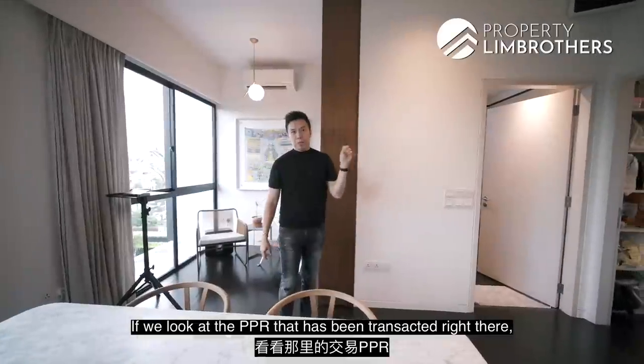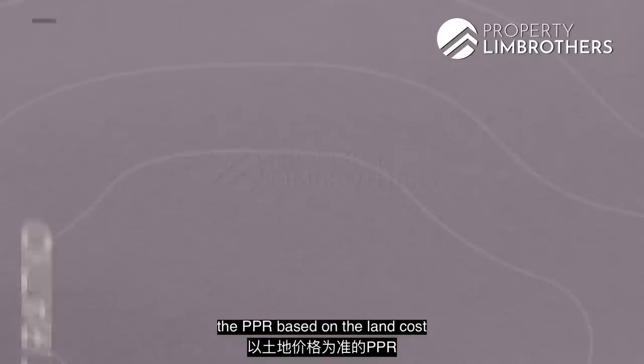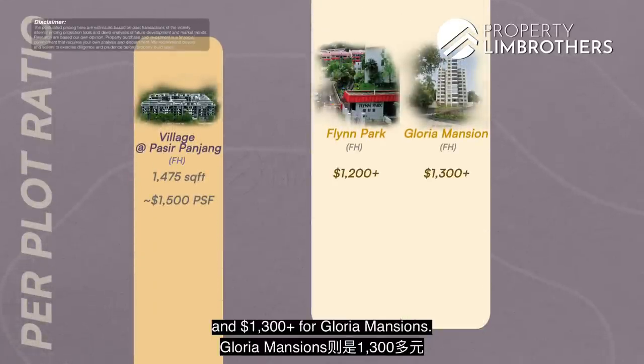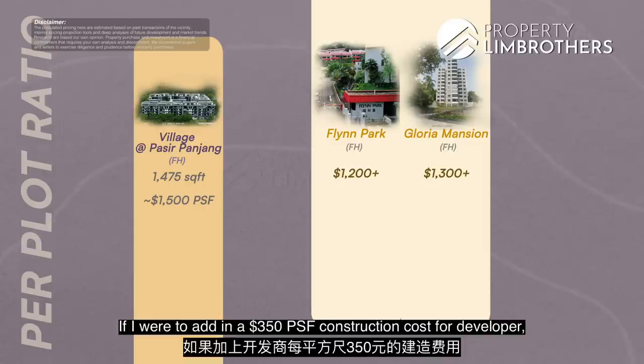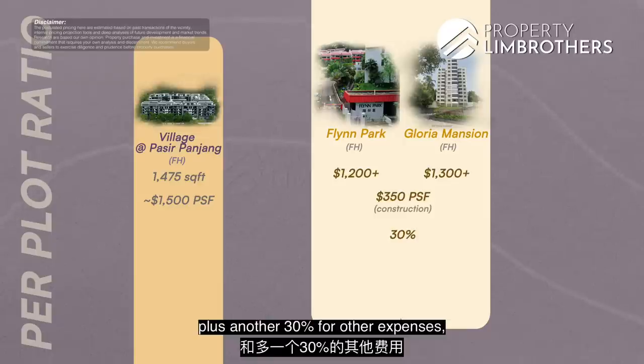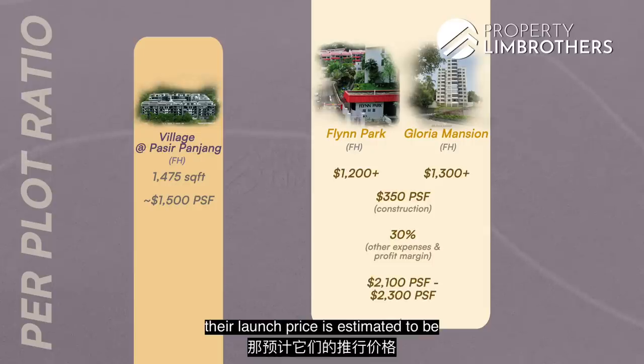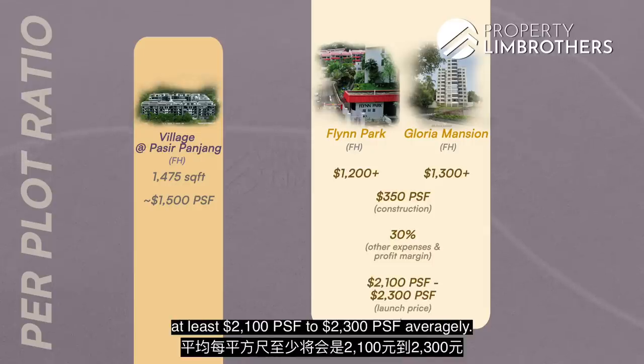If we look at the PPR that has been transacted right there, the PPR based on the land cost from the en bloc is about 1,200 plus for Lim Park and 1,300 plus for Glora Mansion. If I were to add in a $350 construction cost for developer plus another 30% for other expenses as well as their profit margin, their launch price is estimated to be at least $2,100 to $2,300 per square foot averagely.